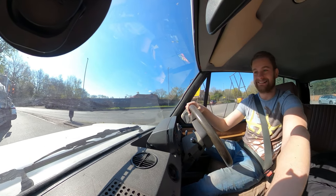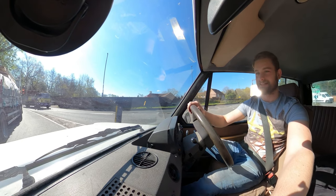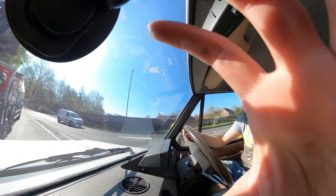But anyway, I'm going to sit in this traffic for a bit, nothing really for you to see here. But when we get back up towards the A3 to head back into London, we'll catch back up.